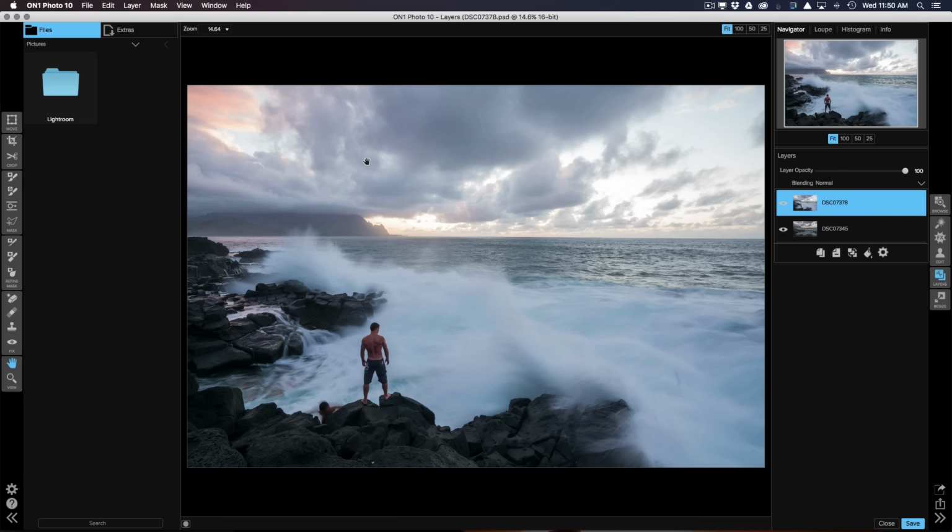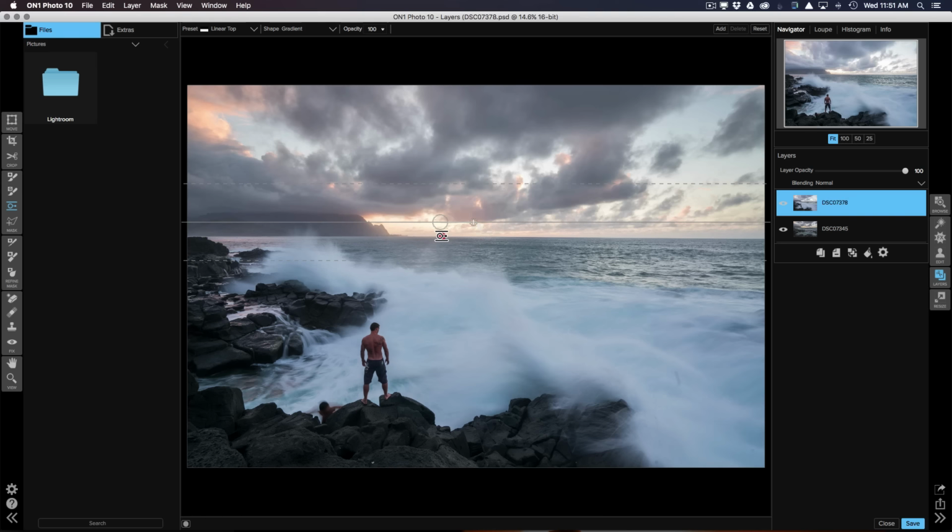So there's a lot of different ways you can blend an image together. You could use the quick mask tool, which is really, really handy in a lot of cases. For this, I could just do a manual paintbrush across here and then paint the rest of the sky in. But one of the things I love about ON1 is this little bug here, this masking bug. So what I'll do is just drag this down, and voila, we have a mask created.